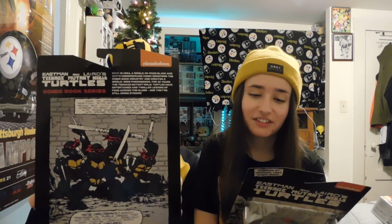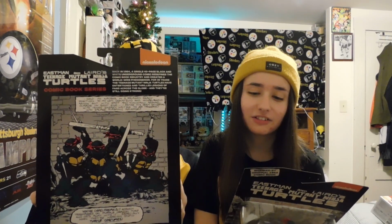Back in 1984, a single 40-page black-and-white underground comic redefined the comic book industry and created a worldwide phenomenon. For 36 years, the Teenage Mutant Ninja Turtles have entertained and thrilled legions of fans across the globe, and they're still going strong. I mean, tell me about it.